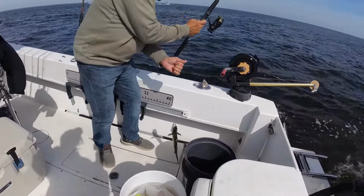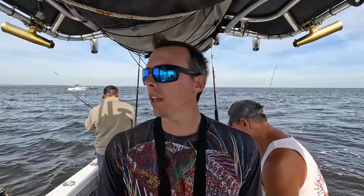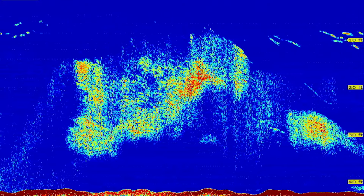A lot of times when they're thick, you can get into the school and cast to them. It's great if you've got a trolling motor or a spot lock. Watch for bait, like I'm marking a lot of bait right now, and record the sonar so you guys can see what to look for. It's a really cool Spanish bite.